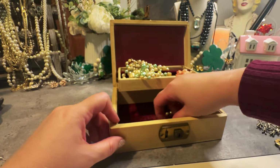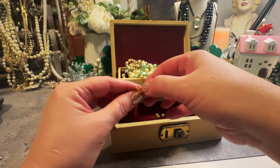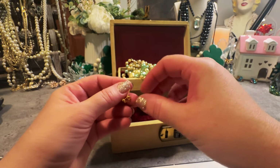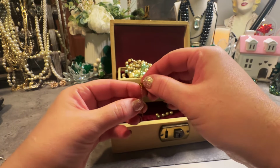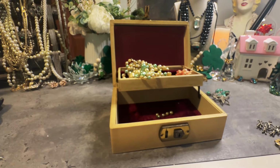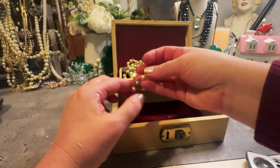Okay, we've got some dangly beads in here. What is this? Oh, it's like a 10? Now this looks like gold to me. And then there's a loop. Okay, I don't know what the loop is for. Boy, that's interesting, right? Maybe there was something else in there, but that sure does look like gold. So I'm going to put that in a pile to test. I have a little plastic bin to test things.